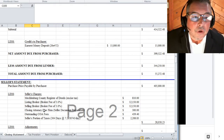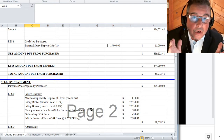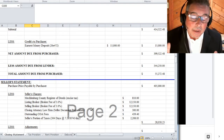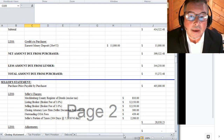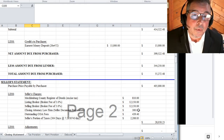All right, next you're going to have your closing attorney. This closing attorney will prepare the seller document. He'll do the deed prep. The buyer is going to select their closing attorney, but the closing attorney typically will do the seller deed prep and document prep. So you can see here that they were charged $300, and that's typical. That's a reasonable rate. I'd say anywhere from maybe $275 to $600. I'll give you a good range.